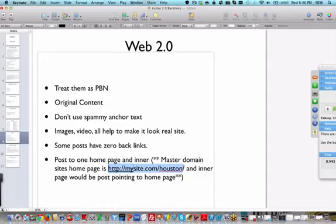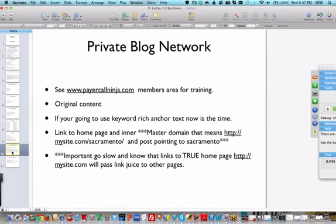And then on your master domain site, you might have mysite.com/Sacramento. And so Sacramento probably has a post pointing to it as well. And then from your Web 2.0 property, you'd have an article going out, and maybe one pointing to Sacramento, and then one pointing to the inner page. That inner page is then pointing back up to Sacramento. So you look at these, even though it's on one domain, Google ranks pages, not sites. So it's still very easy to think of each city as a separate site, even though it's all hanging off of one domain.